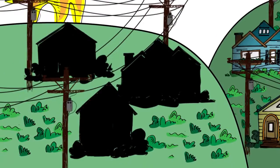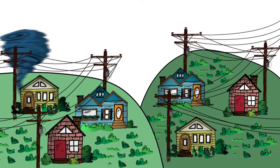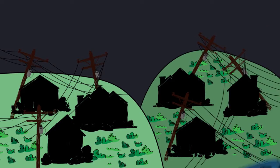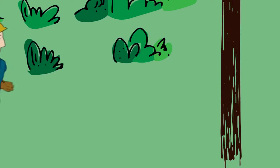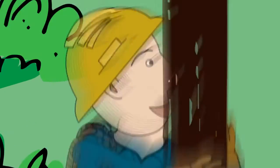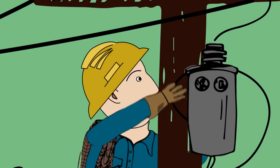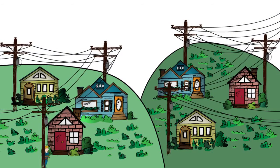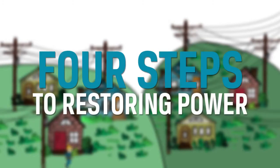When the power goes out, most of us expect it to come back on within a few hours, but sometimes major storms cause widespread damage and outages can last longer than expected. The good news is that your electric co-op's line crews work long, hard hours to restore service safely to the greatest number of members. That's you, in the shortest time possible. Ever wonder how they do it?